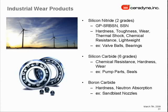One area that's very interesting also are windmills and windmill bearings. With the need for more efficient and greener electricity, everyone is looking for different ways of attaining that. And the windmill bearings, by having a silicon nitride ball in between the two metal races, allows for bearings to last a very long time.